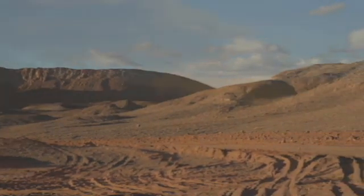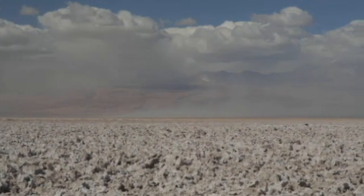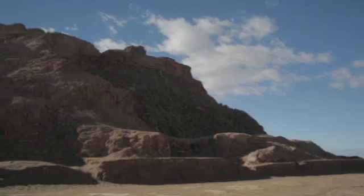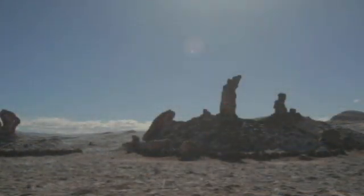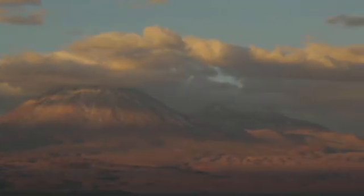Northern Chile is one of the driest places in the world. It's home to the Atacama Desert, where the average rainfall is about 15 millimeters. In fact, there are parts of this dry and empty expanse that have never received any rain. This lack of water has created one of the most stunning landscapes in the world.